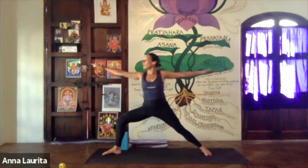Open it up. So again, the hips are open. Both thighs are externally rotated. The right knee is just over the right ankle. Back foot is parallel to the back edge of the mat. Extend the arms. Look to your right hand. Reach long through the right and bring your right arm to the thigh.